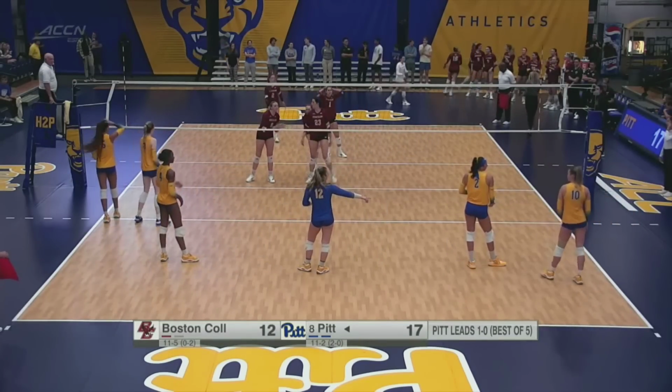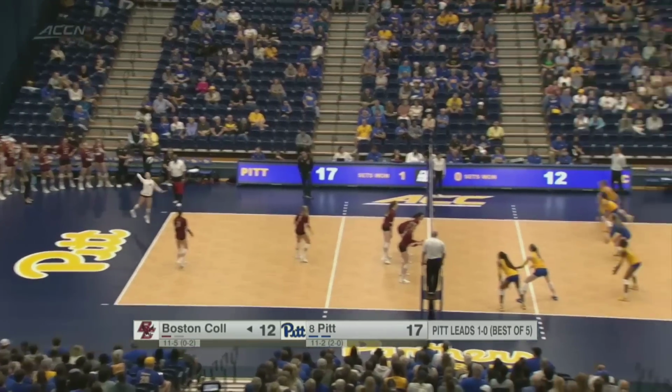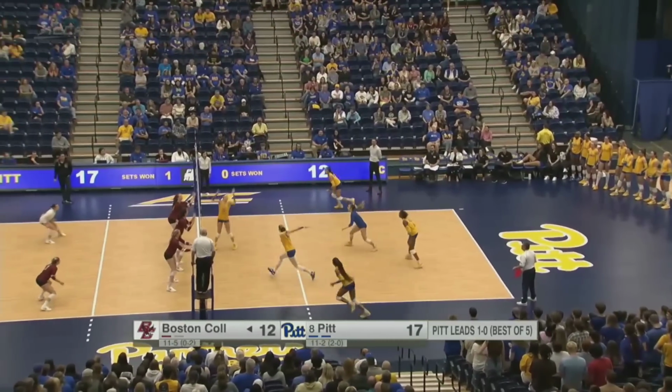And we're seeing glimpses of greatness from Boston College. They just haven't been able to string it together. It always seems an error comes, or I guess a Babcock kill on the other side. They just haven't been able to piece it together.